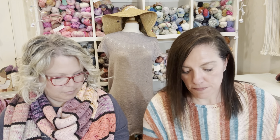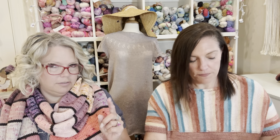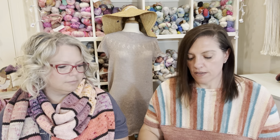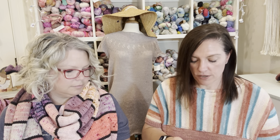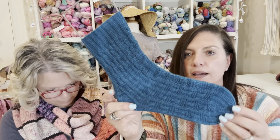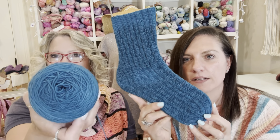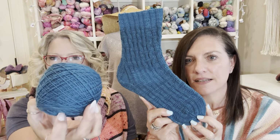I am working on my May socks. Uh-oh, she's wrapped around her needles. It's a mess in there. My May socks from my subscription to Farmer's Daughter Fibers. And I am working on the wicker socks. So these are the wicker socks by Madison Atsuki.